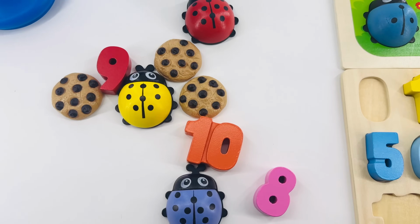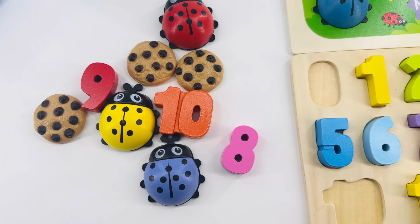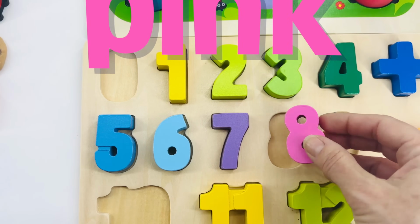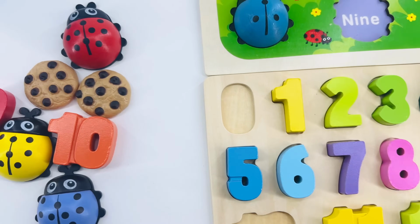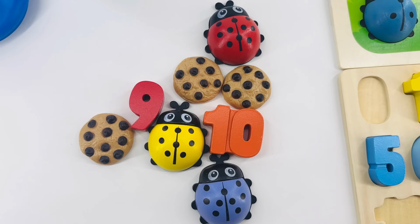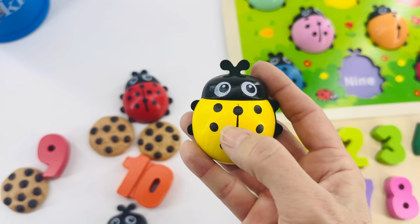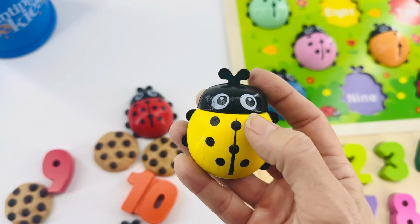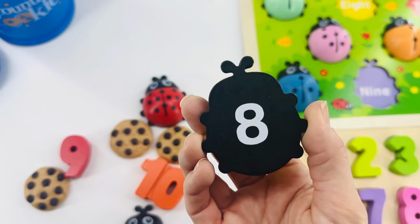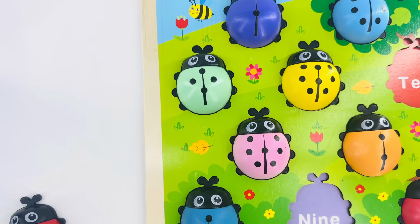Here we go. Wow, our numbers are getting less and less. Here we go, let's do the number 8. This one is pink. It goes after the number 7. Look for the ladybug with 8 dots on its back. I think it's this one, but count with me. 1, 2, 3, 4, 5, 6, 7, 8. We got it right again. There it is. And this one is yellow. So we put it here in the yellow ladybug home.